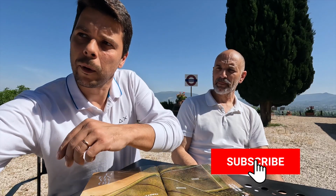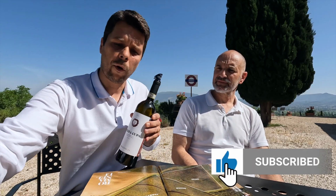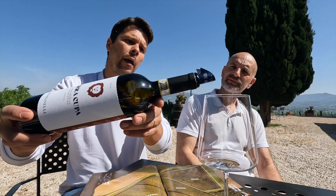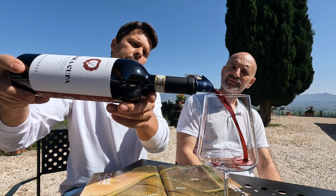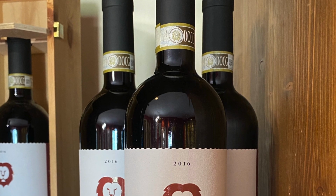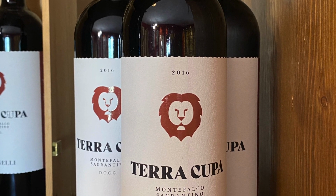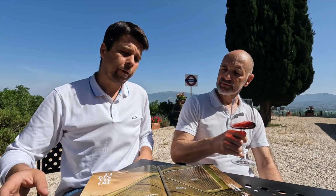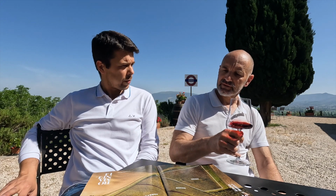Try this, for example, Terracopa. This comes from the more stone soil. It's 100% Sagrantino, but you will feel a lot of fruits. So where does this one come from? This comes from the first area with more stones. Terracopa.